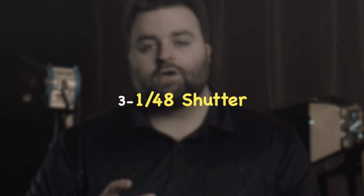Number 3 is going to be prioritizing your shutter speed at 50 or double your frame rate. I talk about this quite a bit, but if you can record video at 24 frames per second, and if you can make sure that your shutter is 48 or 50, this is going to give you a very natural motion blur. So for example, if I were to change the shutter speed and lower it, things will be extremely choppy.